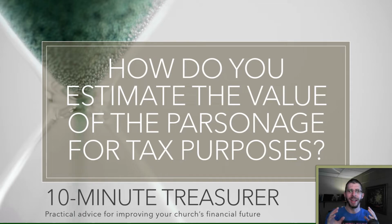Recently I've been looking at the tax consequences of a pastor's housing. So I've been looking at the cash housing allowance and the housing exclusion. And also now I'm going to look at the parsonage.